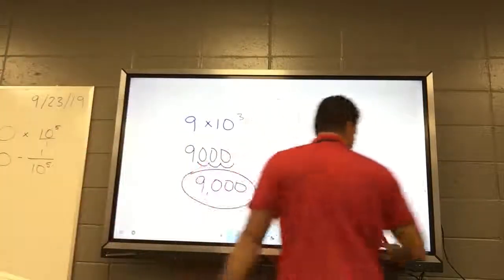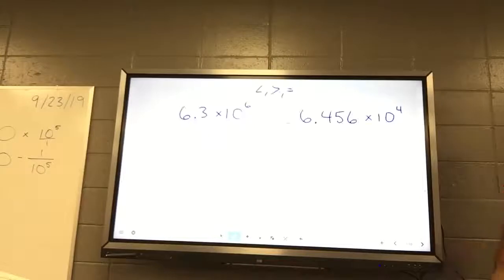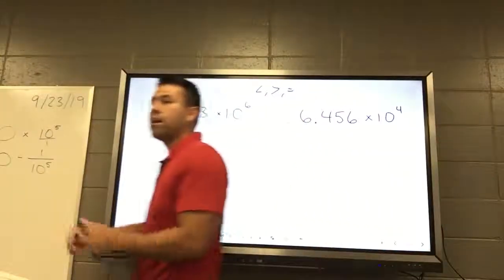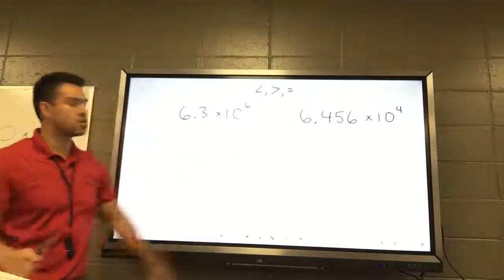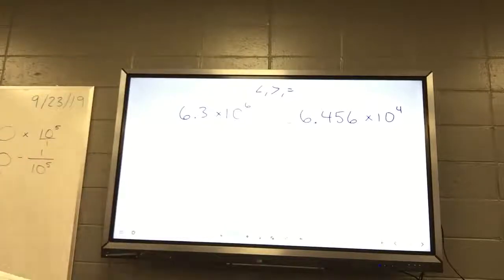All right, the next problem type you're going to get. Behold. I want you to give me which comparison symbol fits in this little spot here. Go ahead and write the problem. Don't call it out. Don't say what the answers are. Just go ahead and work it out. I'll give you about 10 more seconds. Oh, sorry, 2 more minutes for you guys.